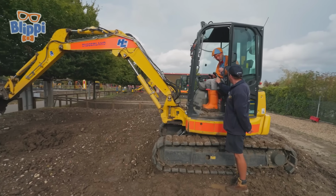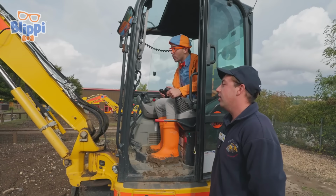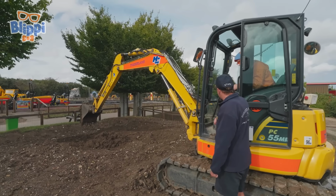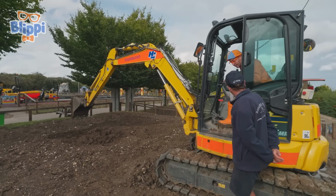Now, on this one here, if you go forwards and backwards for me, that's gonna go in and out. Okay. Whoa! So this is controlling the arm. Yes. And then the last bit, if you go side to side on it, that will turn the whole thing for you. Okay, here we go. Watch out!